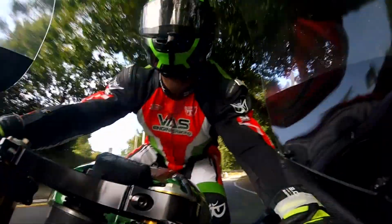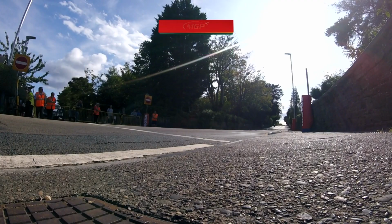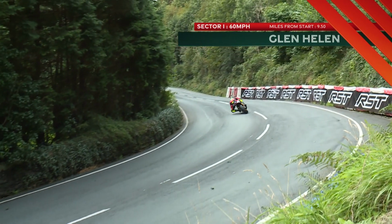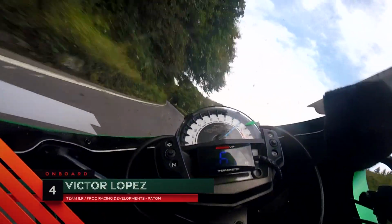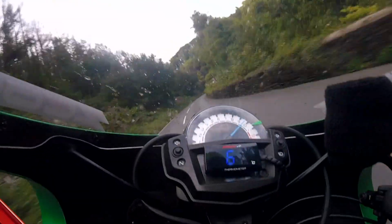Here's Andrea Majola providing the pictures into Quarter Bridge. You can only imagine the excitement. All 3 riders looking at the chance of their first ever podium. But we've seen what happened to Joe Yeardsley. It's not over till it's over. Here goes Majola through Glen Helen. These production-based machines pushing out close to 100 horsepower at a highly tuned state, so we do get a lot of mechanical failures.